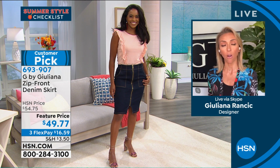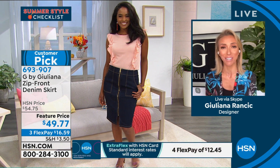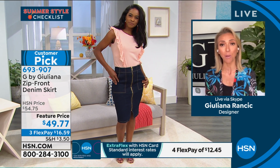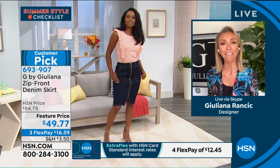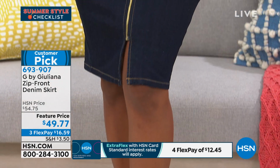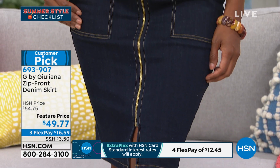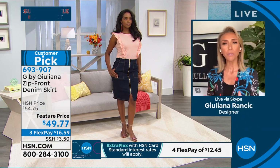We just debuted it for the first time on TV and digital a couple of weeks ago. Already it is a customer pick, as you mentioned, perfect 5-star reviews. Look, I knew I loved this skirt, but I'm so happy to hear that you all are loving this skirt as well. And I think we all just want something fresh and modern and cool, and that's what this skirt is. So we're doing this amazing feature price, but don't think this is from last season. This is brand new. We have a lot of newness in the show, but really, really beautiful.